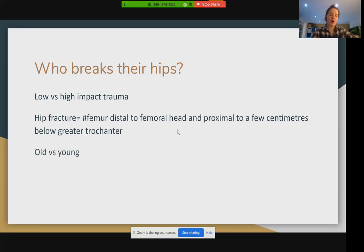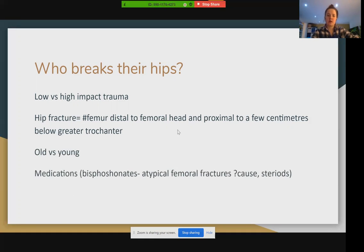Someone already said it's older patients. So some medications. Why do steroids increase your risk of a hip fracture?